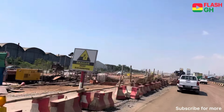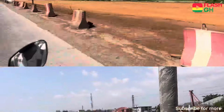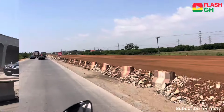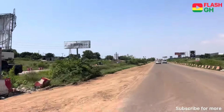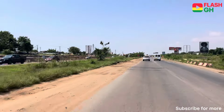As the ride begins on the Tema Motorway, the early morning light spreads across the corridor, revealing a highway that is no longer the same road many of us knew. The camera picks up the long stretch ahead, and instantly the transformation becomes clear. This is a project that is reshaping one of Ghana's most important road networks.